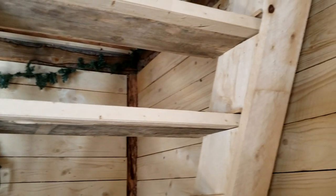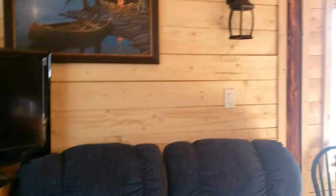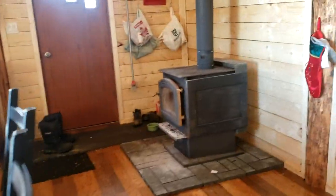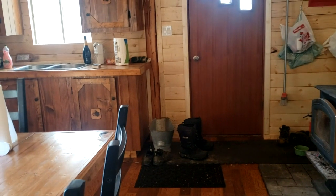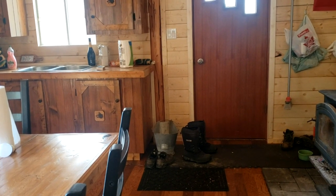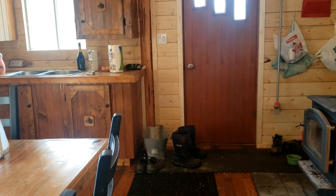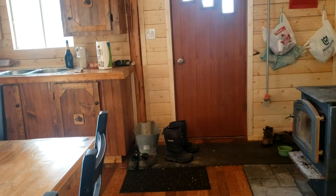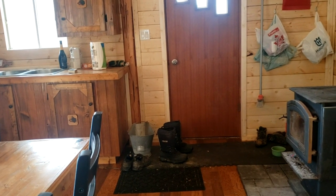What took longest actually was trimming everything and trimming the stairs. It took a lot of work in here to get this where it is. But I thought it was going to take 3 years, and it turned out it only took, I can say, less than 2 years to finish this. So yeah, I'm quite happy.